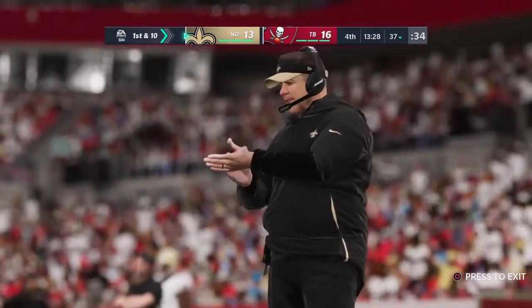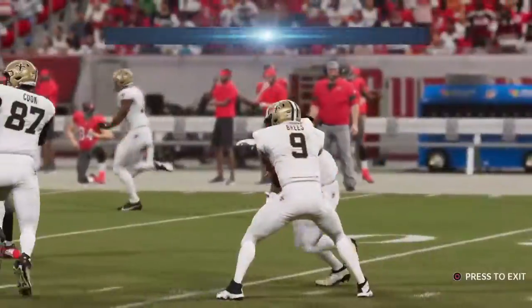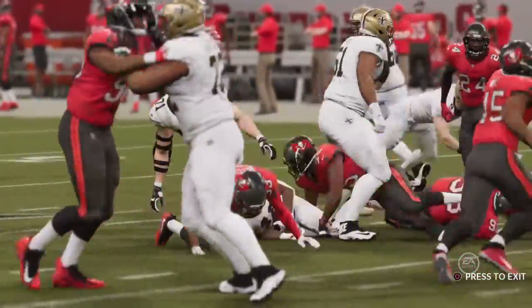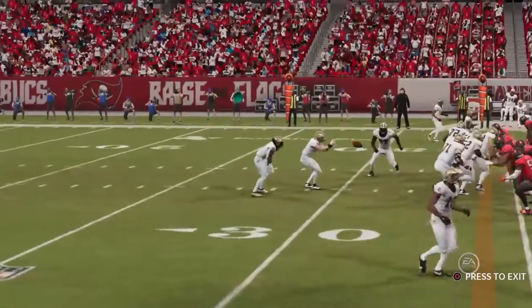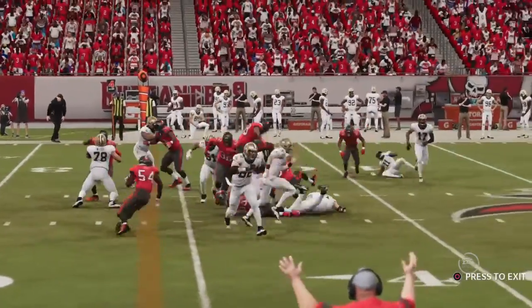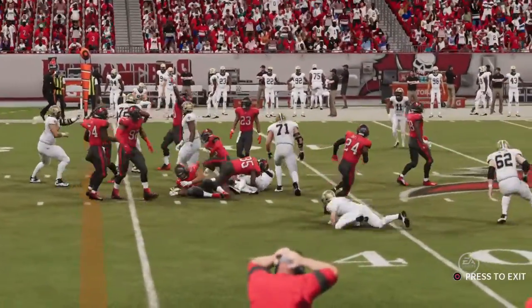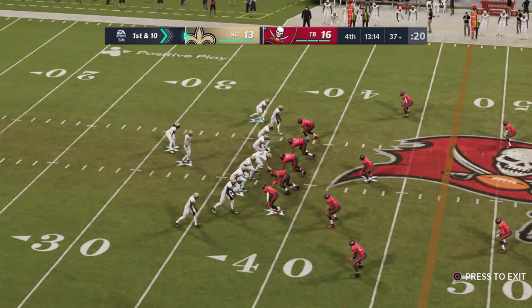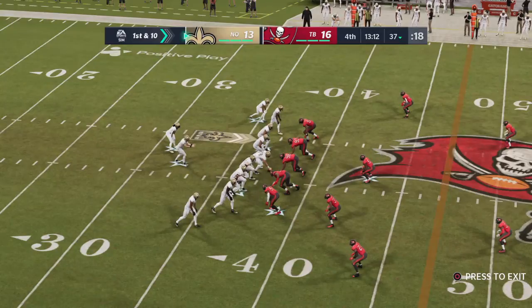Well, someone's been having a good game so far, and you know something? A lot of it's been power running. They decided to turn him loose again on 3rd down, didn't they? They did indeed. He delivered the tough yards. So signs of life in what's been a dormant offense in this second half.